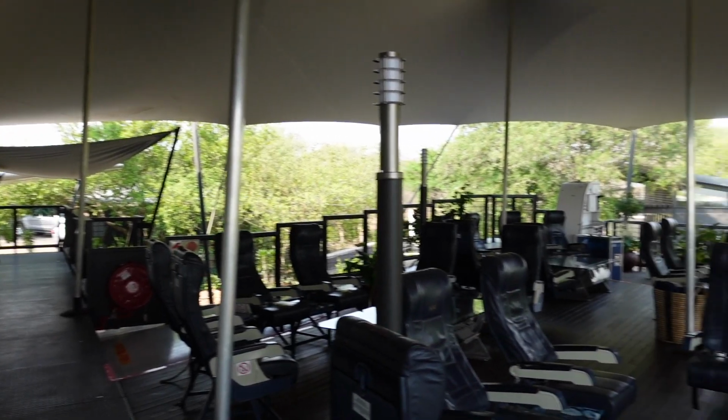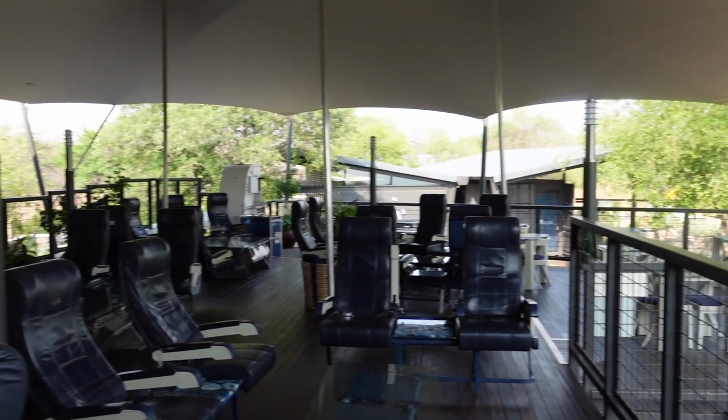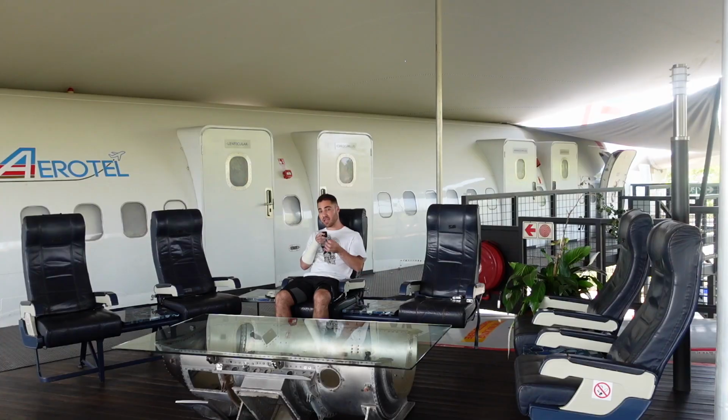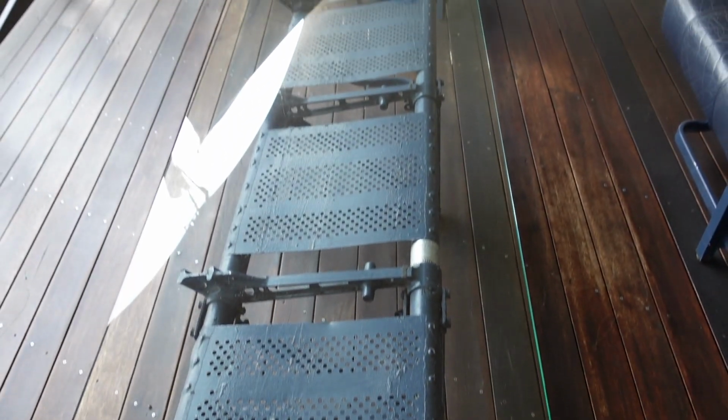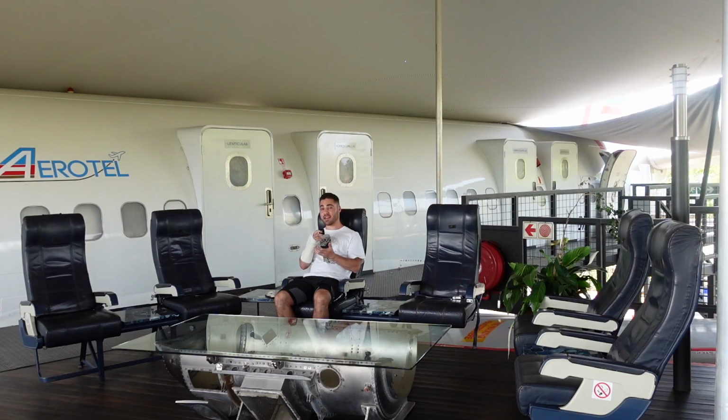Outside the rooms, there is an area where you can sit and relax on the chairs from the original Boeing 737. And the tables are also originally from the Boeing 737. The one is made out of a cover for the fuel tank, and another is made out of the seats as well. So that is a really nice touch. I like that they've used parts from the original plane, which gives it a really nice feel to it. I'm currently sitting on this seat, and don't worry, I have plenty of leg room.